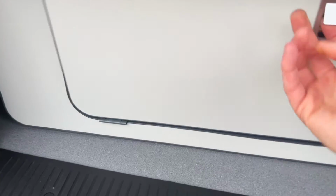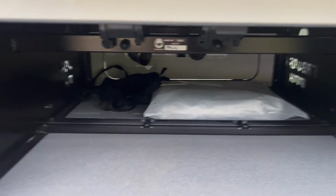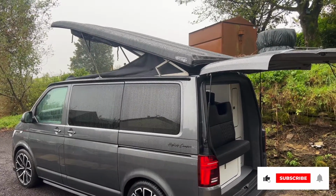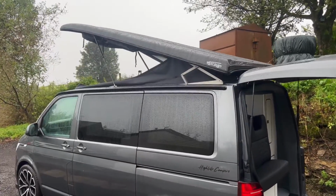And then you've got a nice big space here at the back under the bed, which goes right to the front of the bed. As you can see, this is the biggest storage space in the van. And then the customer's also gone for a black scenic canvas. So this canvas pulls right back, as you can see. And then we've fitted a black roof top as well.